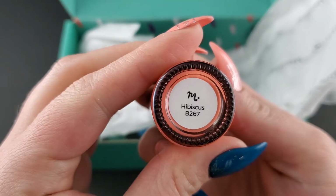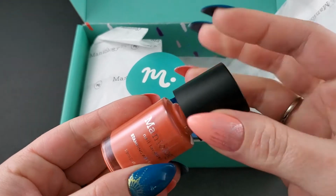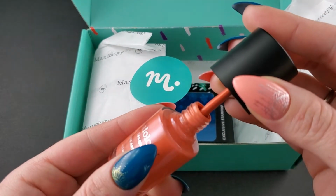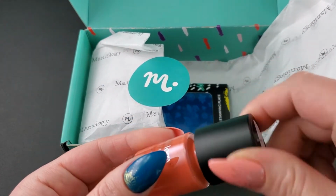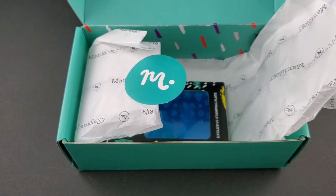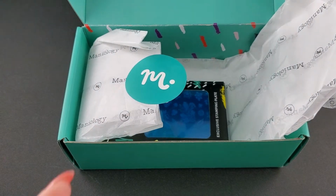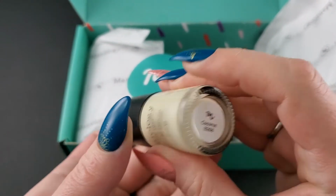This first polish is called Hibiscus. This next polish is called Coconut.